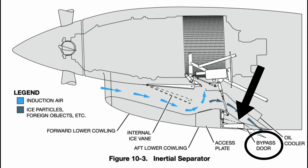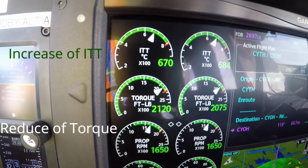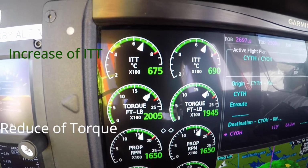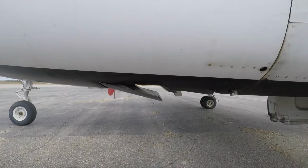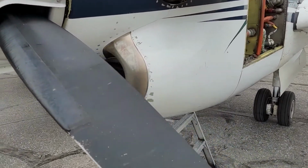The inconvenience of the Icevane is less air going into the engine, making the ITT increase and reducing the torque and the overall engine performance. Because the Icevane influences the torque, that also affects the oil temperature. If the outside air temperature is too hot, the Icevane has to be closed for takeoff. But because we are on the gravel, we also need to keep the Icevane open to protect the engine.